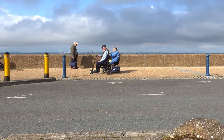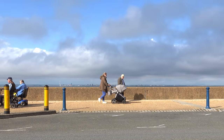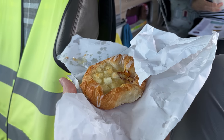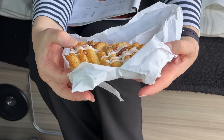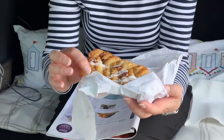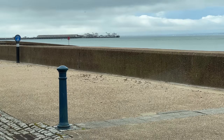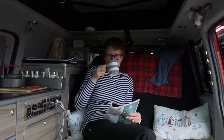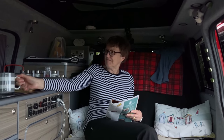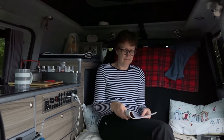When it's time for me to get a mobility scooter, I want to do what they're doing and live near the sea. That looks yummy. What sort of pastry is that? Puff pastry, whatchacallit. Those geese are noisy, aren't they? It's a pretty noisy spot. Yeah. And traffic's loud here as well. Yeah. It'll do us for a while.